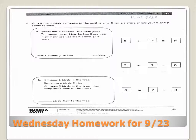So A says Scott has 3 cookies. His mom gives him some more. Now he has 8 cookies. How many cookies did his mom give him? So if he used the problem solving strategy song, it says to circle important numbers first. So I see 3 as an important number and 8 as an important number. Next, I need to underline the question, which is how many cookies did his mom give him?